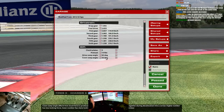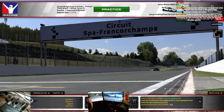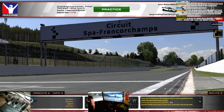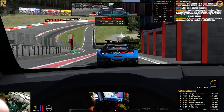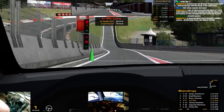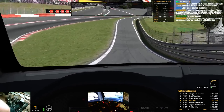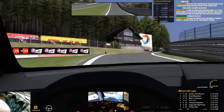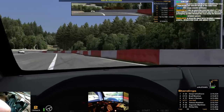So with the lower coast ramp angle, the easy way to explain it is if you have a full coast ramp, when you let off the gas, you're pulling the e-brake every time. The less you make that number, the less of an e-brake effect you'll have when you let off the gas. Let's see how much this helps.